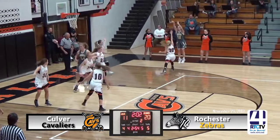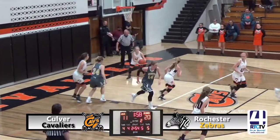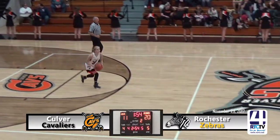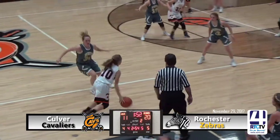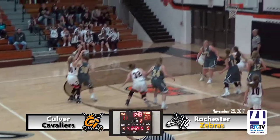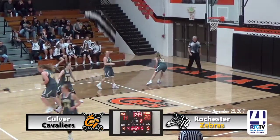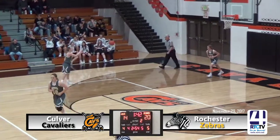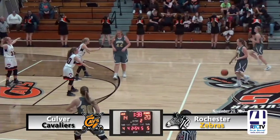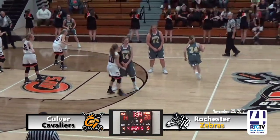So baseline right, Macy Brown jumper. Nope. Rebound to Culver. Shedrow brings it up the floor, across the timeline to Binkley, high on the right side, a minute 45 to play in the first half. Shedrow's three, straight away, is good. This girl is going to be pretty good when she is a junior or senior. That's the first three for Culver. Ryan Culver cuts the lead to six. A minute 35 to play in the first half.